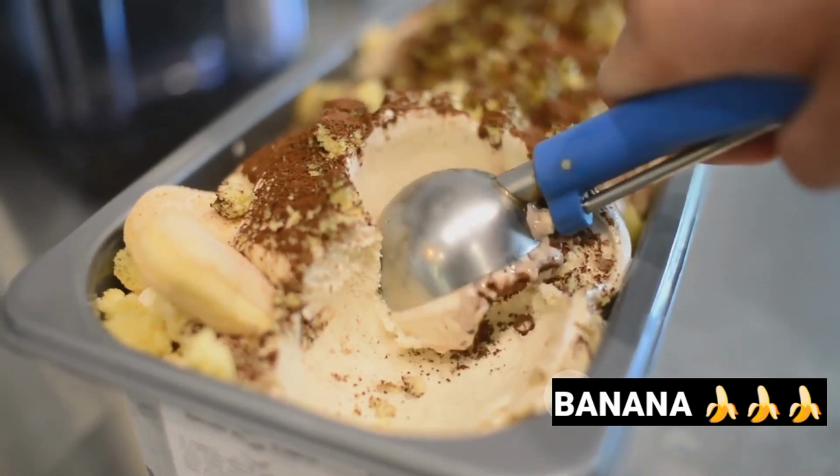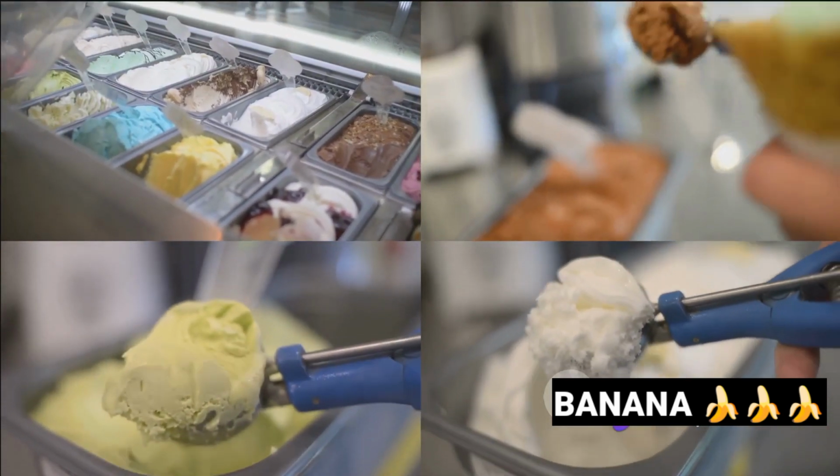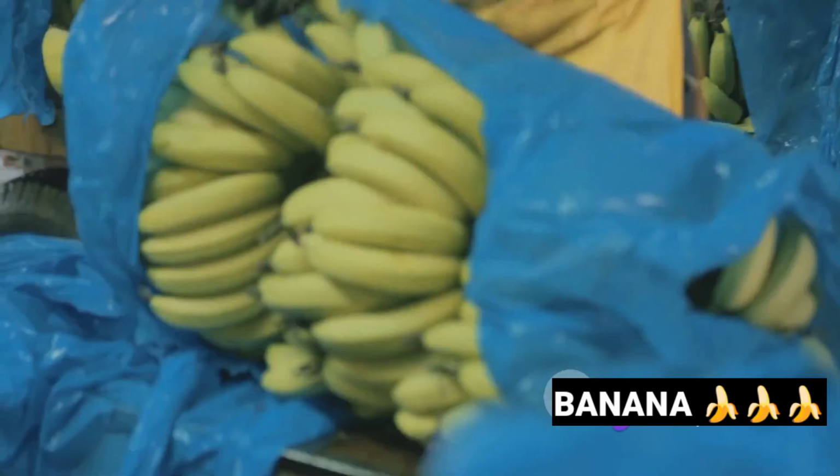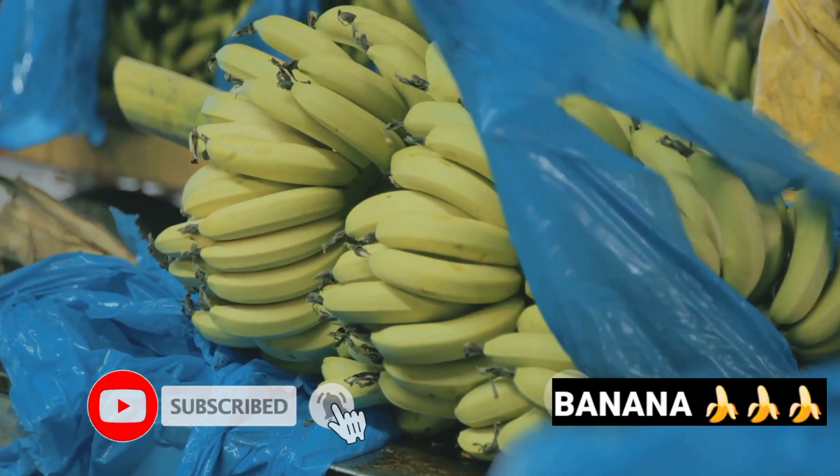But what about the ice cream banana? Yes, it's a real thing. It's blue and it has a vanilla custard flavor that's made it a dessert favorite in many parts of the world. Now let's shift gears a bit and talk about how these bananas make their way from the farm to your fruit bowl.